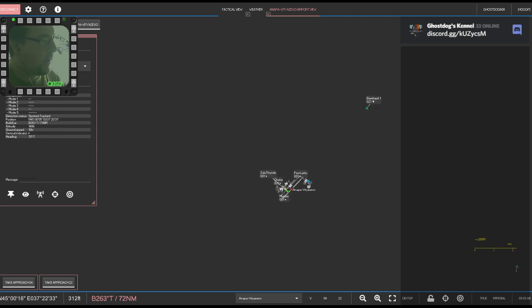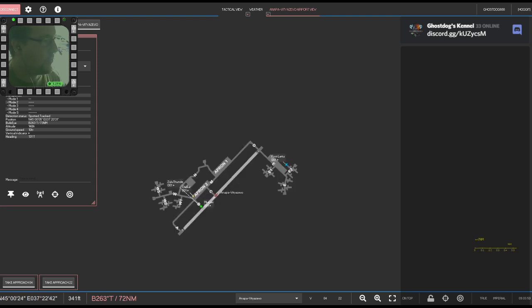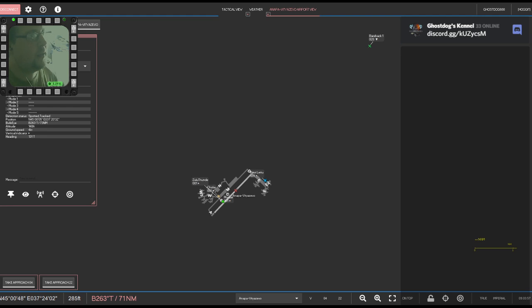Bareback 1, I have two rogue aircraft, one Su-25 and one F-15 non-cooperative on runway 04. Follow the traffic in sight. You can take a go around if you feel comfortable, or you can go straight in, whatever you need. Yeah, roger, I'll go around. Bareback 1, fly the runway heading, climb to 1,000 meters. Expect a left-hand entry for pattern.